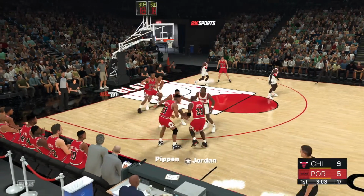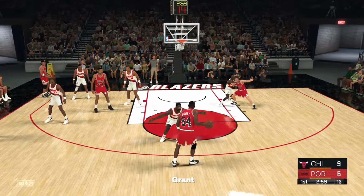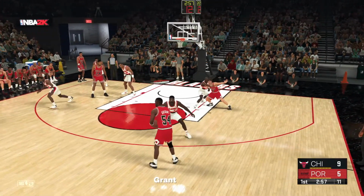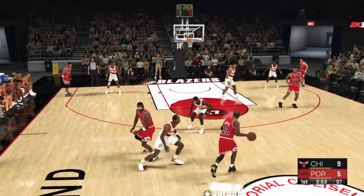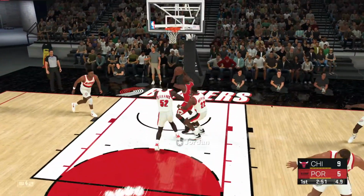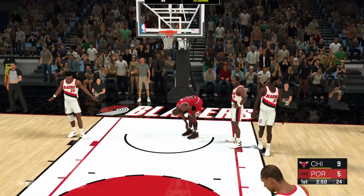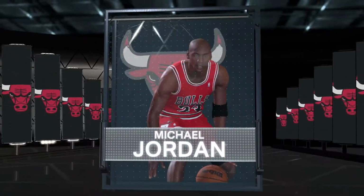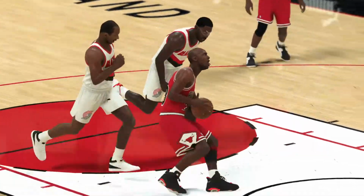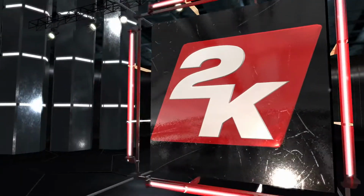Pippen dishes to Jordan. Some nice ball movement by the Bulls. Shot clock at 6. There's the drive. And foul on the shot. He'll shoot 2 at the free throw line. It's going to be on Buck Williams. Really a tough situation for the defender there. Put him in a pickle. Jordan drives with such force, so it's not surprising he's able to draw the foul.